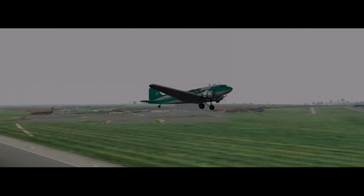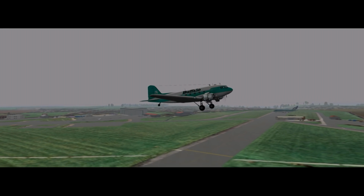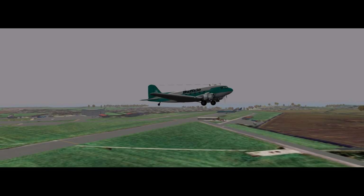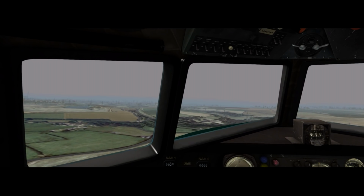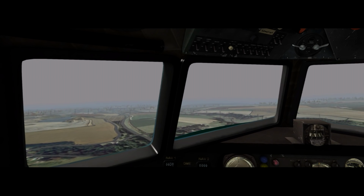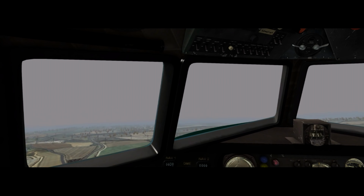nice and gentle. We're going to try and do a circuit here at Cardiff, and as you can see, the weather is not that good. I'm using FSGRW, so that's Flight Sim Global Real Weather. You can see the visibility is pretty poor as I pull away here on runway 30. Just going to do a right-hand circuit at Cardiff Airport.